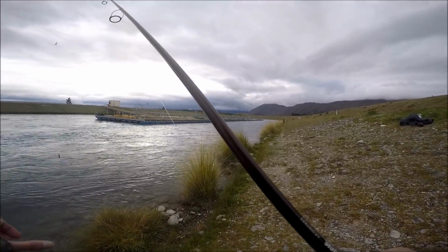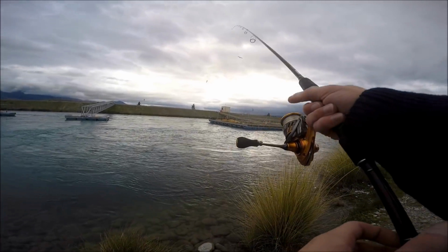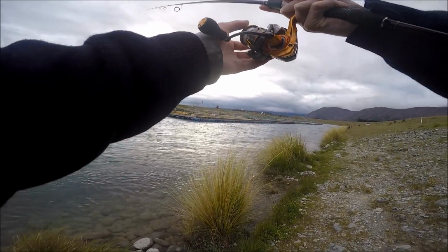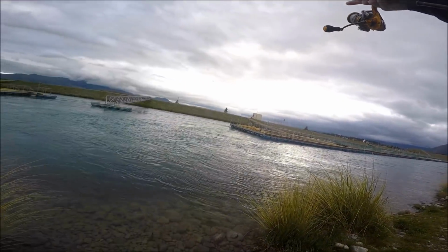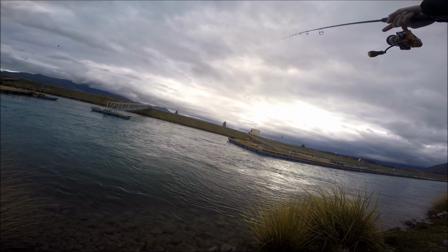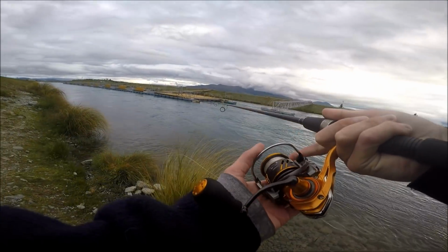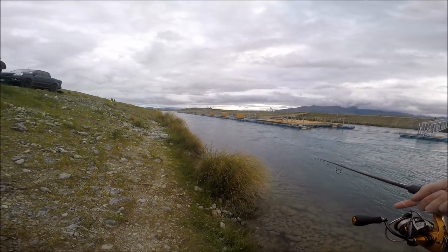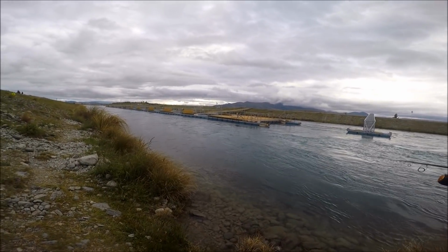And yeah, technique, fairly simple. Cast in behind the cage, so get in that slack water. Get it deep and get it down. Keep your rod high. At the bottom, and then basically just walk with it and feel for the bites. Sometimes the bites come fairly quickly.